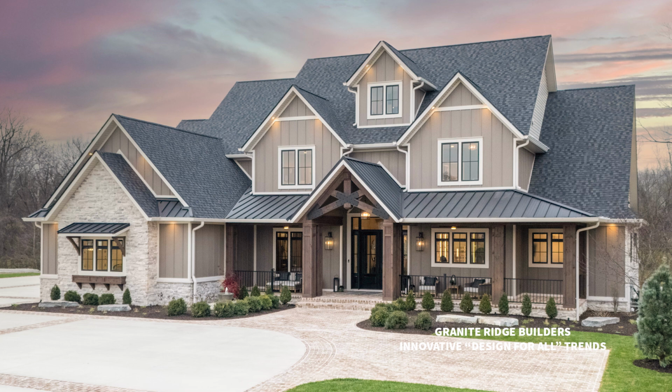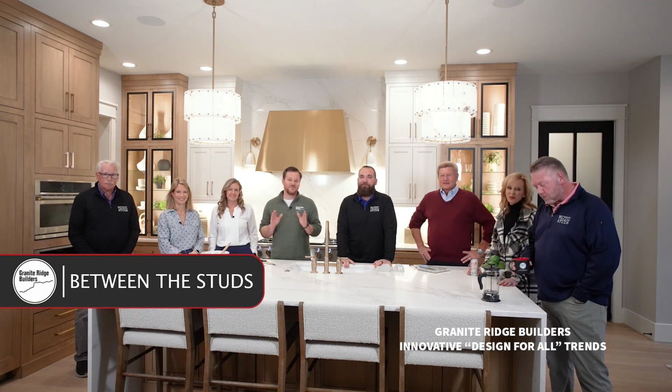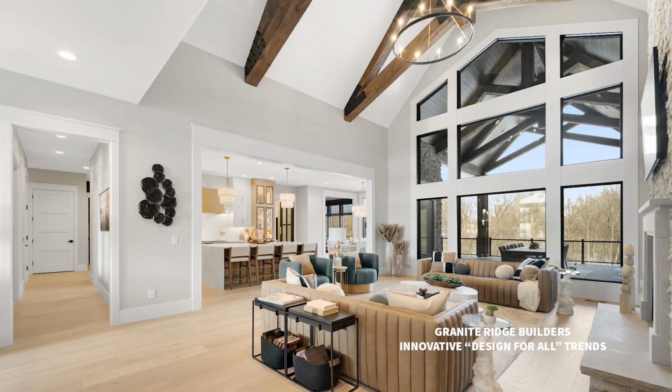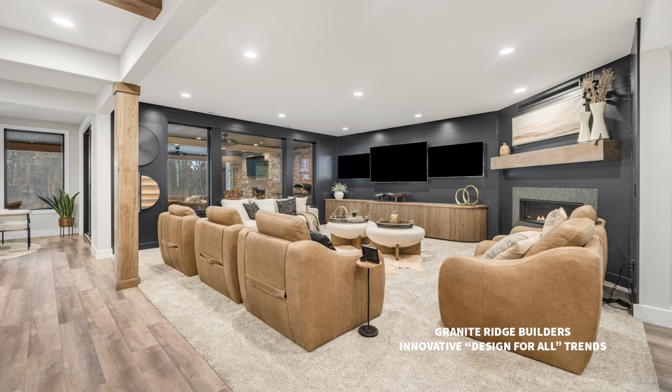Yep. Well, we want to welcome you to the Monaco. This is our showcase model that we built to display the newest in interior architectural and floor plan design, interior design and colors, building materials and products, and new technology. And most of the magnificent features here at the Monaco are things that you can touch, feel, or even see.